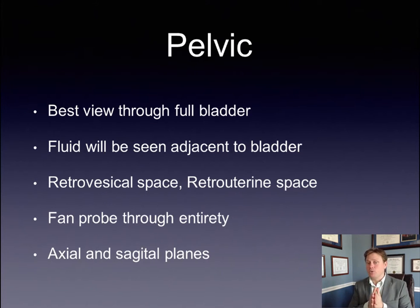In men, the most dependent portion of the pelvis is the rectovesical space, below the bladder and between that and the rectum, and in women it's going to be in the pouch of Douglas, which is below the uterus and cervix. You want to look in an axial and a sagittal plane, fanning through in its entirety, as seen in this subsequent example.